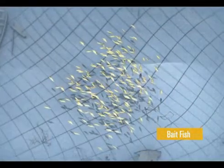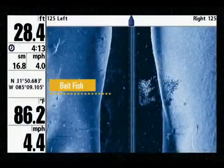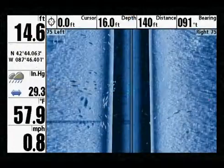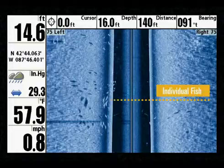Finally, Humminbird Side Imaging also shows fish. Schools of bait fish will appear as a cloud or cluster of small white dots. Larger individual fish show up as small white lines or streaks on the screen.